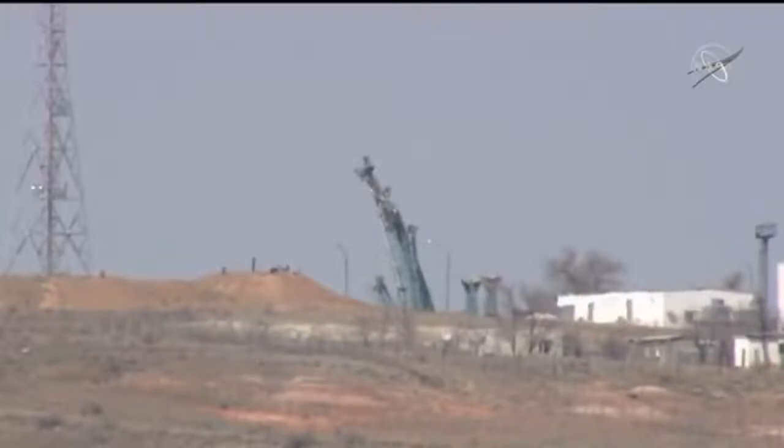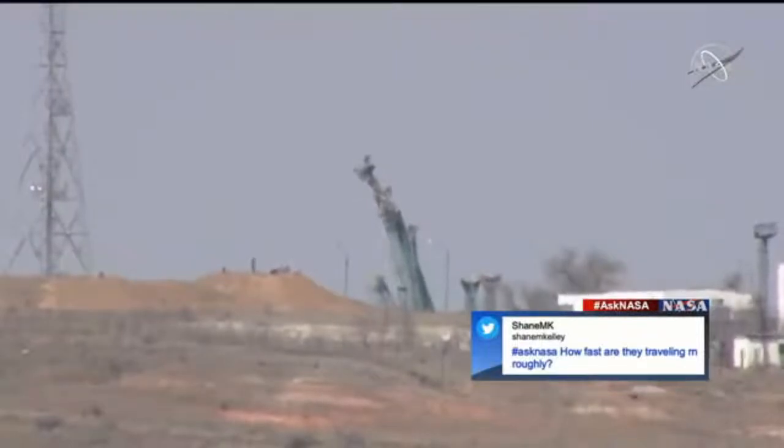Shane, how fast are they traveling roughly right now? Right now they're traveling at about 17,000 miles an hour, a little bit over, essentially going orbital velocity. At the altitude they're at, they'll start out at about 16,700 miles an hour or so, and then they'll continue to increase their speed through a series of what's called delta velocity burns. By increasing their speed, they're able to raise their orbit until they're roughly on the exact same orbital height and trajectory as the International Space Station, which itself is about 260 miles over the Earth right now. By that point, they'll be traveling closer to about 17,500 miles an hour.